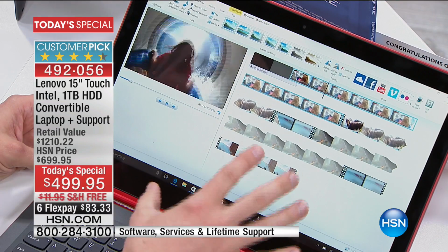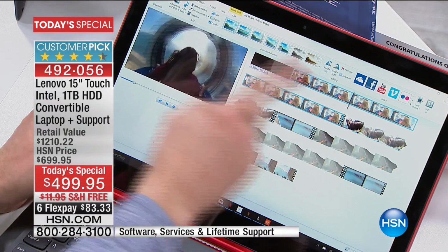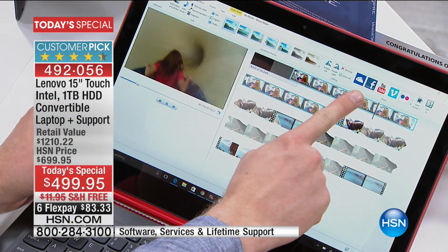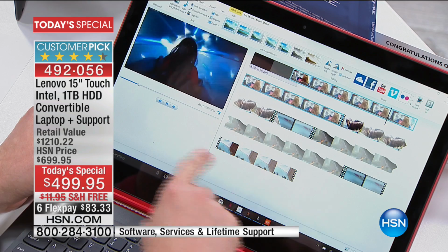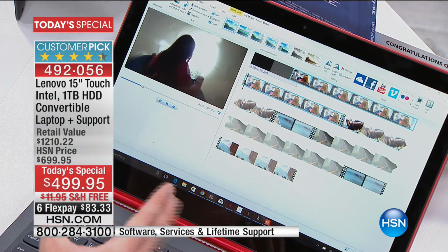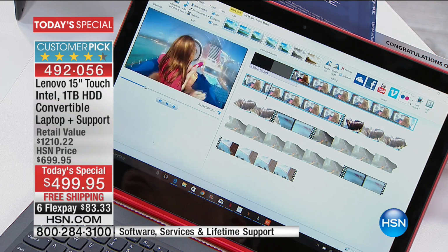Now the great thing about this is, once I edit this video, I can store 250 hours' worth of high definition video right here on my Lenovo. Or I can upload to Facebook, YouTube, or Vimeo. I've got all my options right there. But that's what kind of power you're getting today. You're not getting just an entry-level computer. No.